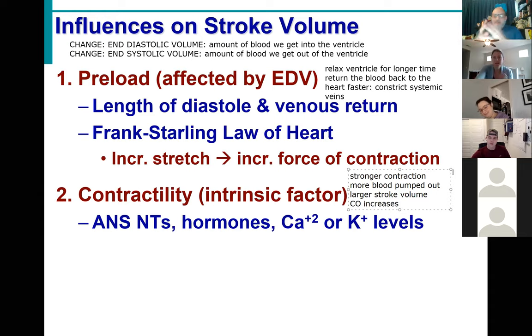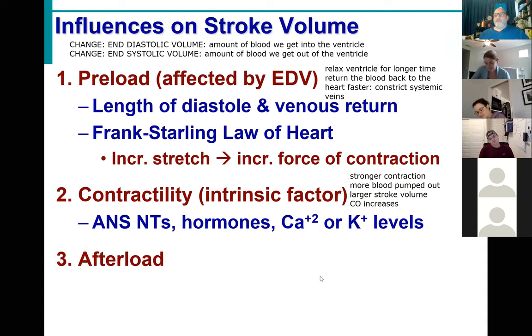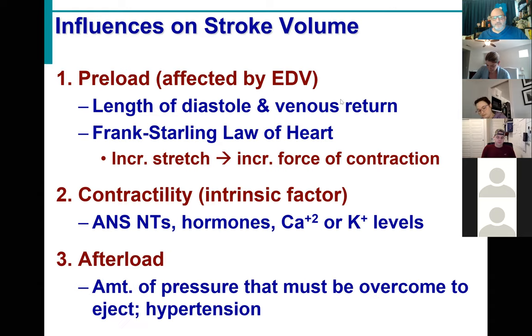So get the heart to beat stronger from exercising. You can feel the heart beating in your chest because it's beating stronger and your cardiac output has gone up. However, there is also the issue that we have to overcome the pressure in the blood vessels to get the blood out. We call that the afterload. So remember, as we talked about, and I'm going to clear the drawing so we can go to the next picture.